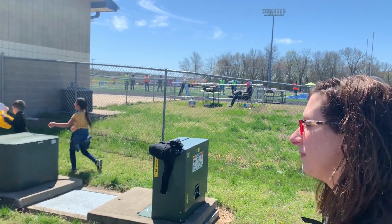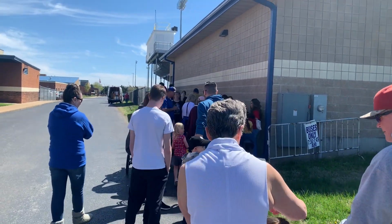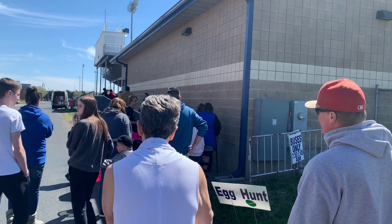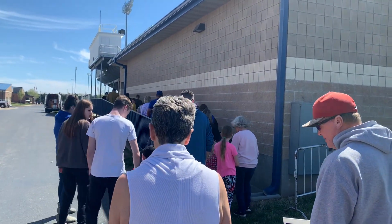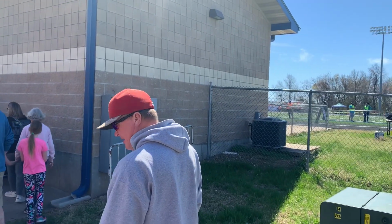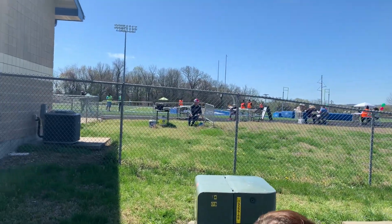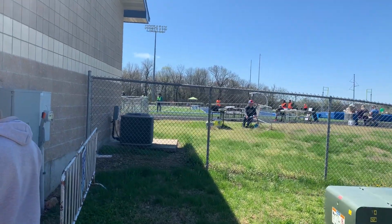All right, this time they're opening the gates. The mad rush begins. Everybody's in a rush to do nothing because the eggs don't start till 1 o'clock, the Easter egg hunt, and it's 12. So everybody's in a rush to get in there to maybe line up. But we're going. And there's music blaring.